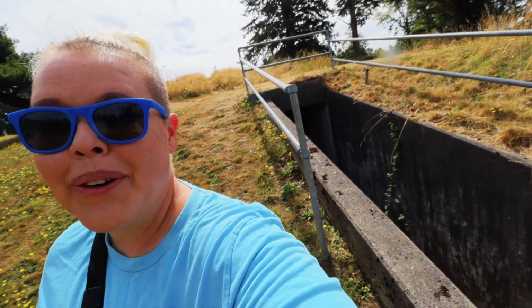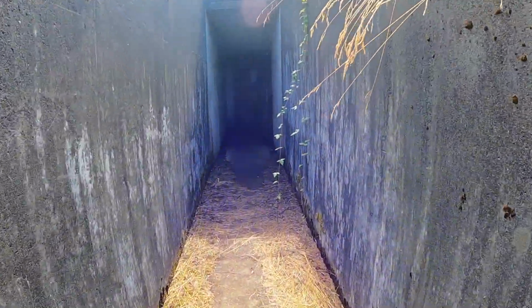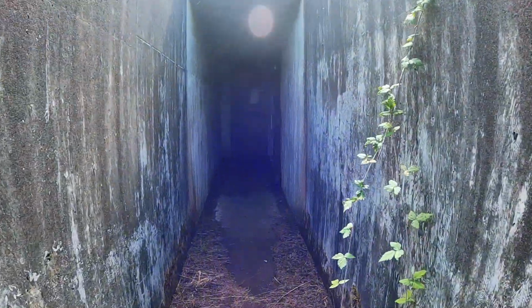Something I'm noticing as I'm walking over this hill here is there are all sorts of interesting buried bunkers, like this one right here. Just looks like a hill, and then all of a sudden it opens up and there's a bunker. Yeah, there's tons of these around here. This is a great sight. The real question is, can we go inside or is it closed?